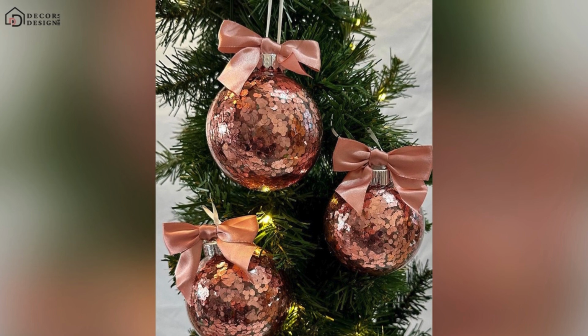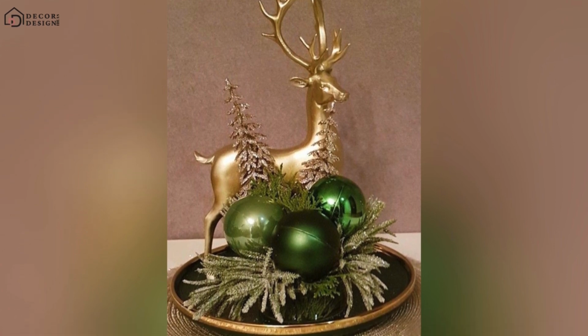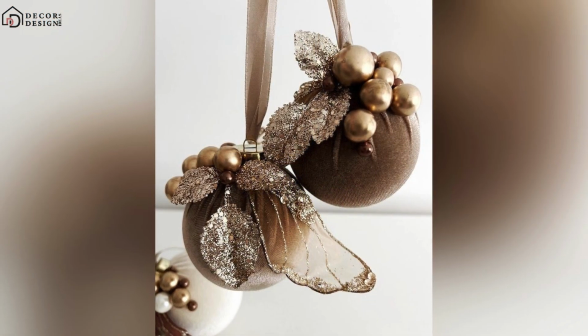What are elegant ornament color combinations for 2025? Try champagne and blush pink, navy and gold, or emerald and ivory. These refined pairings balance modern elegance with cozy holiday warmth.